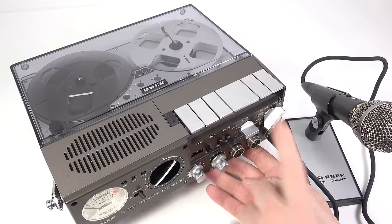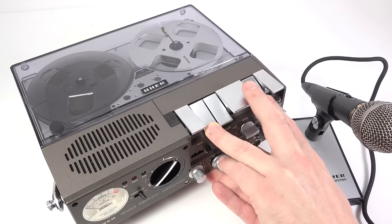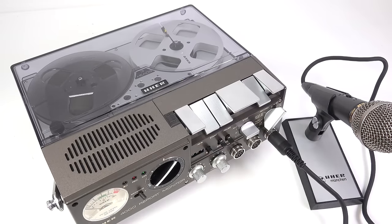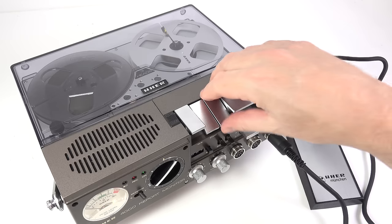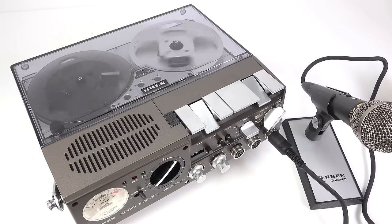So now I'll press stop and then I'll put the pause on, press record and start at the same time. So we're ready to go now. The pause on this is one that you lift up when you want it to start. So we'll do that now. And I can see that I'm coming through on the tape because the VU meter is moving and it's not going into the red. So I've got it just about set right.